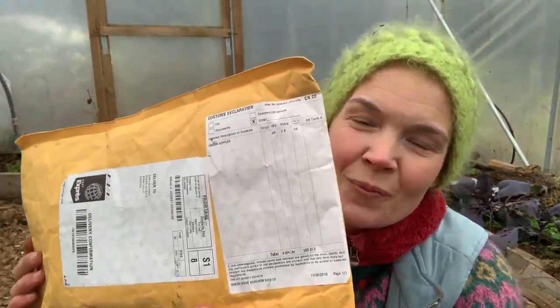So I am having plans for this time with you. You see, 2 days ago I got this envelope, and it contains seeds that I bought a while ago from Baker Creek Heirloom Seeds in the United States. I also ordered seeds from this place last year, and I was so happy about it, so I decided to do it once again.